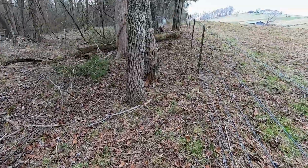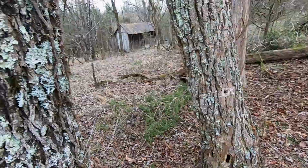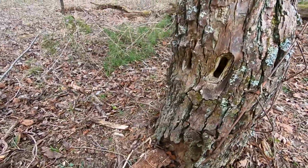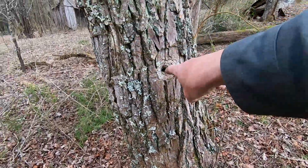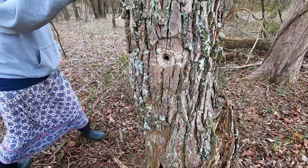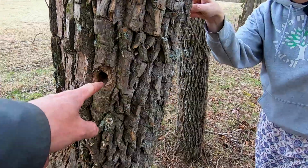We won't be able to get the lawnmower over here. No, but we can get the weed whacker. And most of these are going to eventually go anyway. That one's rough. There's three of them, and one more right there on the side. And there's a hole there. How weird. I wonder if there's a lot of them. It might be woodpecker or something. There's a hole right there.